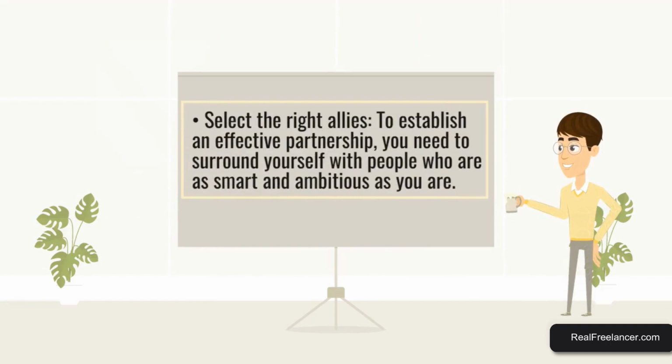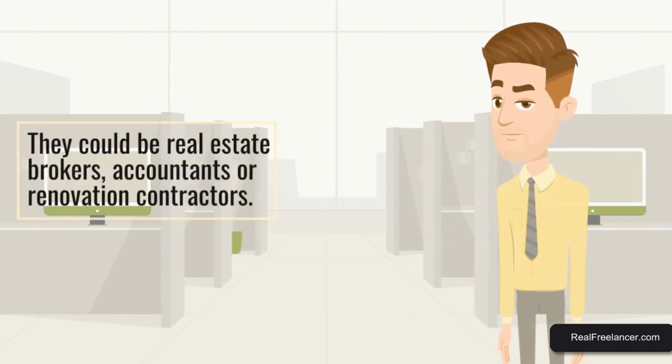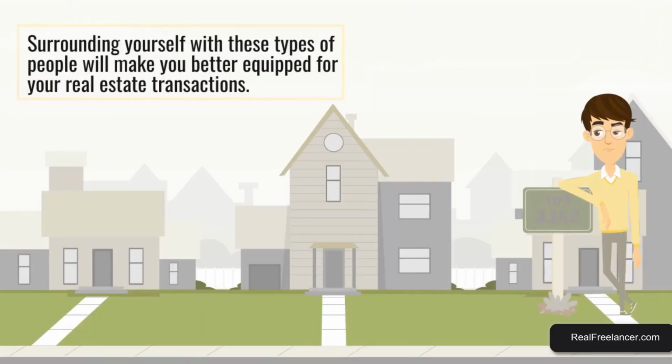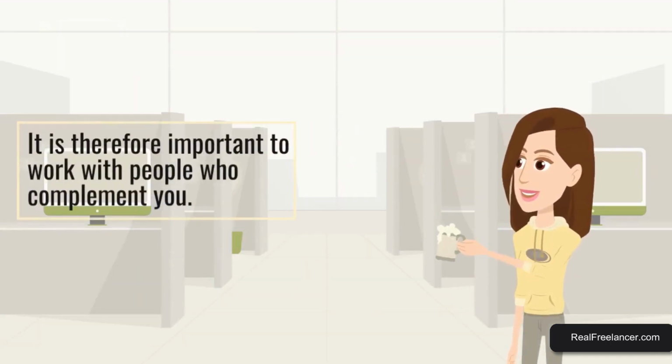Select the right allies. To establish an effective partnership, you need to surround yourself with people who are as smart and ambitious as you are. They could be real estate brokers, accountants, or renovation contractors. Surrounding yourself with these types of people will make you better equipped for your real estate transactions. It is therefore important to work with people who complement you.